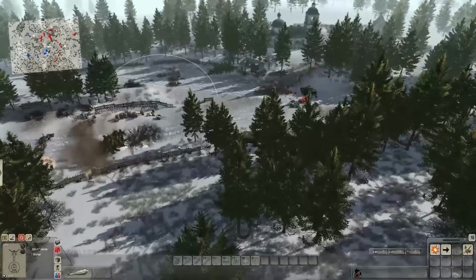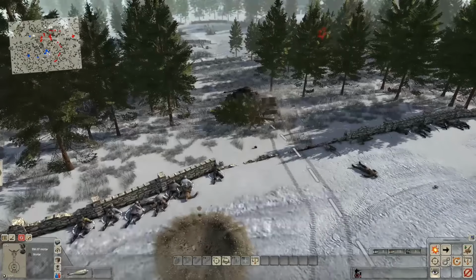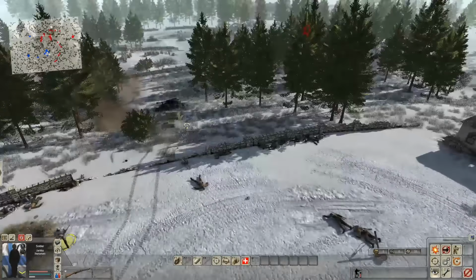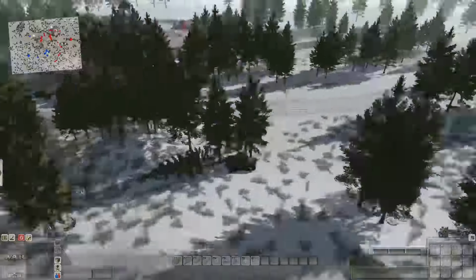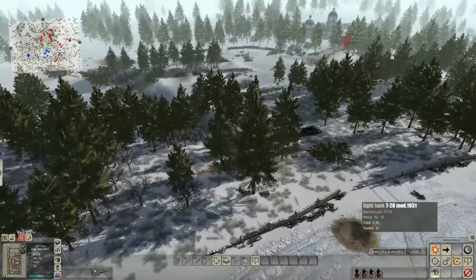That was a miss. How far can we shoot with this? Bring in another soldier. You. No, yeah, you. You're a rifleman. Whoa. I don't know what the hell is happening. There are some explosions, but they don't have any... Is that the BT? Oh my god, that's a T-28.